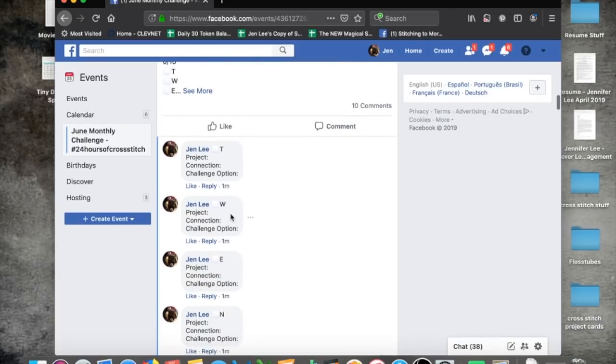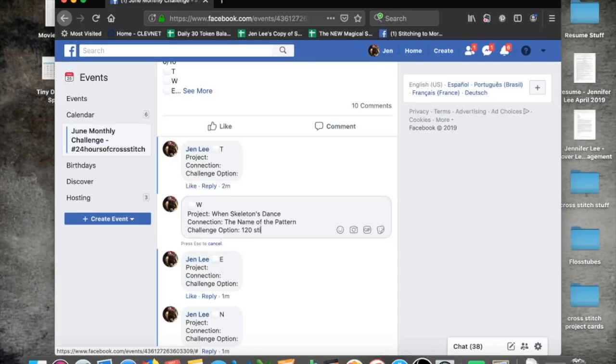I'm going to pretend that I just finished my project that I was doing for the letter W. And I'm going to say that I did When Skeletons Dance by the Drawn Thread. So I'm going to go ahead and press here and edit this. I'm going to put in the project was When Skeletons Dance. My connection to the letter W is the name of the pattern. And my challenge option, I'm going to say that I stitched for 120 stitches.